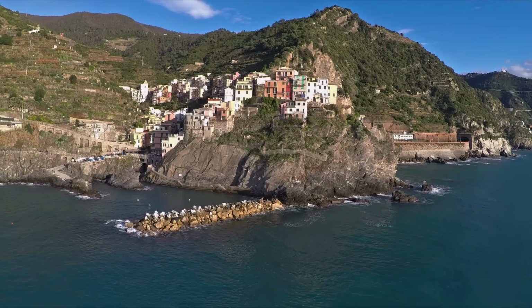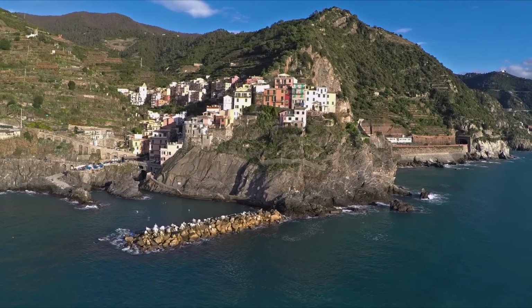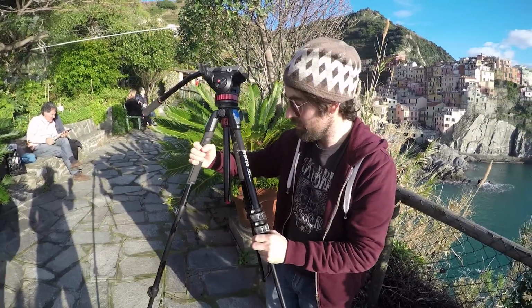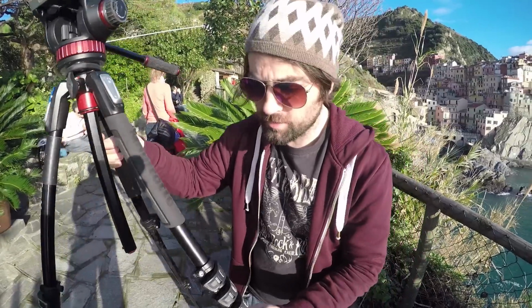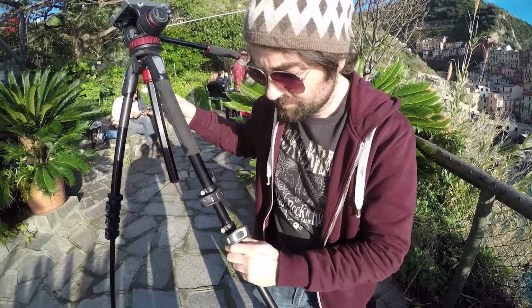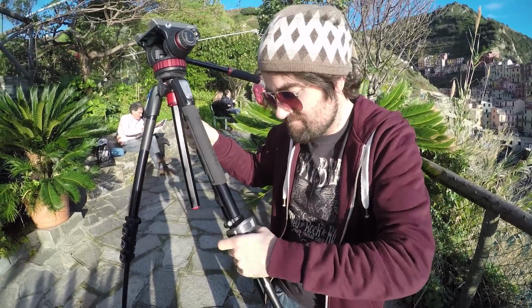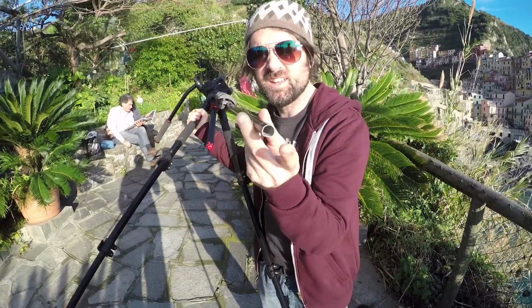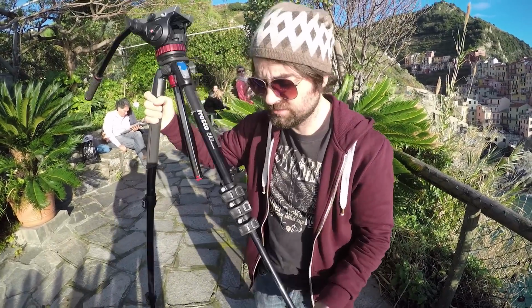Patrick's gear, on the other hand, wasn't working out quite so well. So this is my review of the Manfrotto 190, ironically made in Italy. But this tripod, really quick to pull out, it loses its feet every time we use it. We've replaced those like twice now.